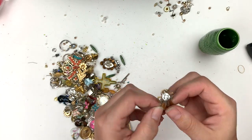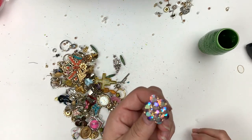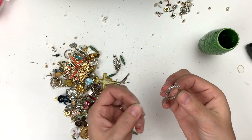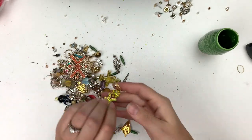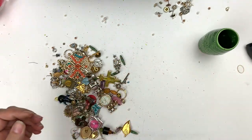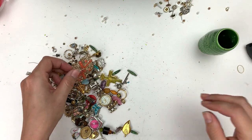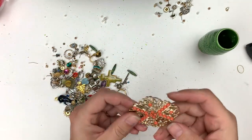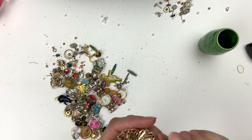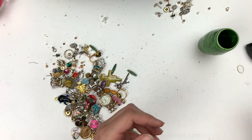Okay. That's cute. It's a pin. Wow. Earring. Get it out. Another earring. Oh, yay. I have the mate to that one from yesterday. Here's this one. Oh, this is a beautiful pin. And that's a Sarah Coventry. It's beautiful.